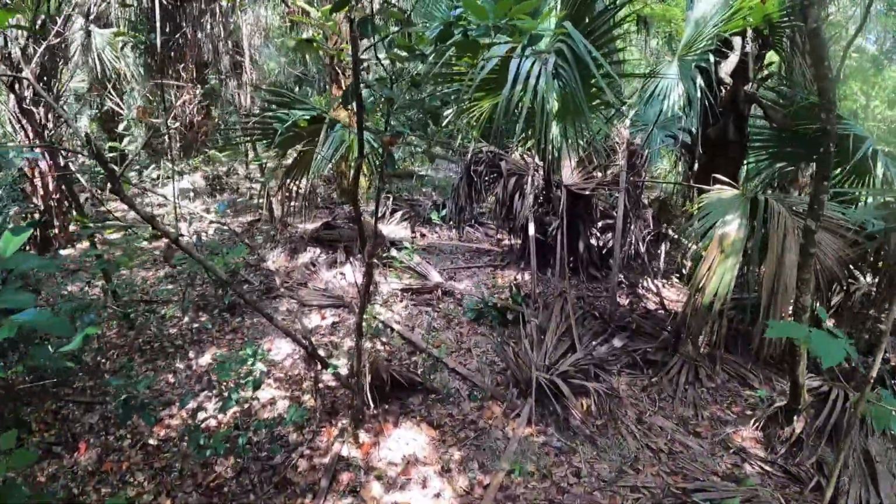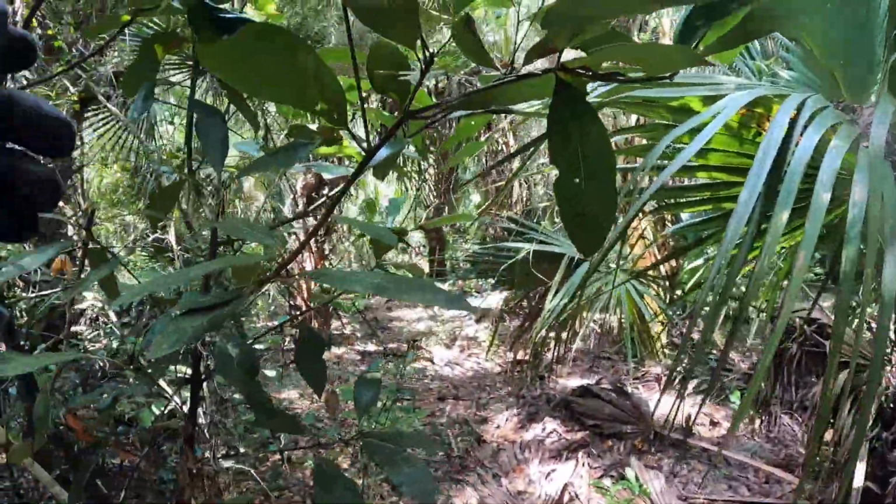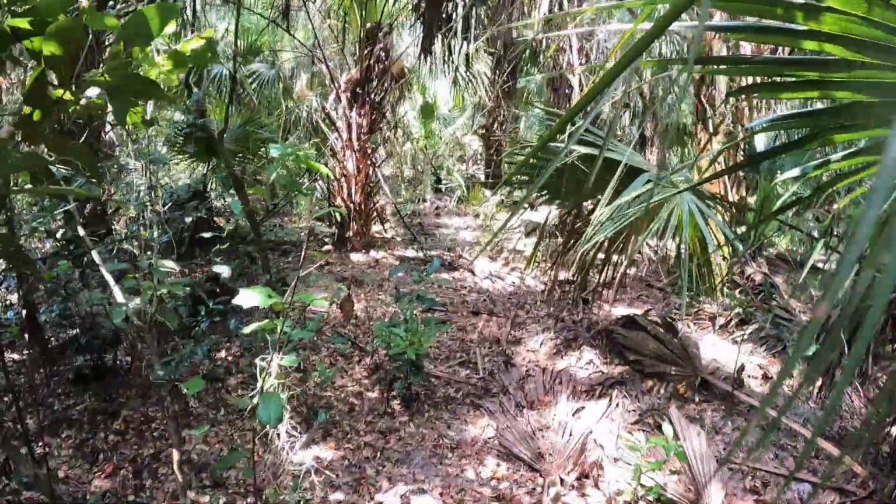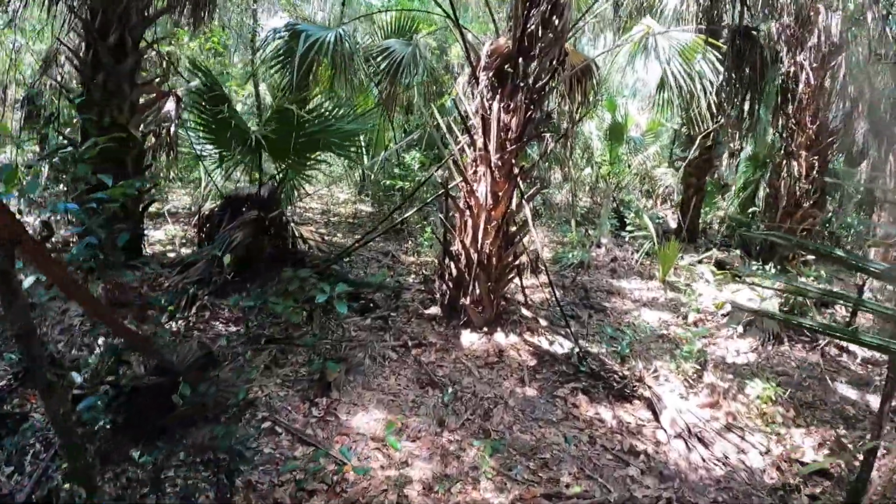Like we're gonna be finding much today. There's, looks like an old, that was an orange tree. We were in the middle of an old grove.